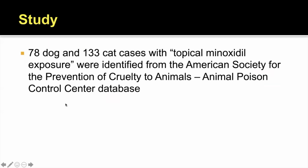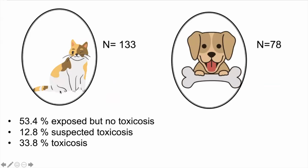This was a study of 78 dogs and 133 cats that had some kind of topical minoxidil exposure. Pet owners had phoned into the American Society for the Prevention of Cruelty to Animals, this poison control center. Pets were brought into vets. And so this database started forming of pets that had exposure to minoxidil.